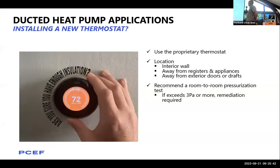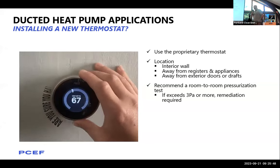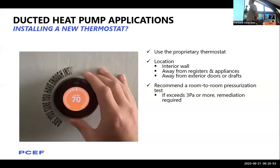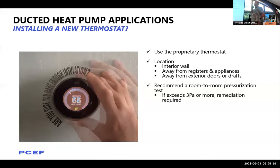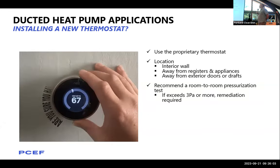In terms of location, this is best practices, right? This is why everybody thinks, for the last 100 years, what kind of furnace do you have? Honeywell. Honeywell's never made furnaces. But where do you often see these things? In a hallway, right? Not on an exterior wall, not near a window, not near a heating register or anything like that.